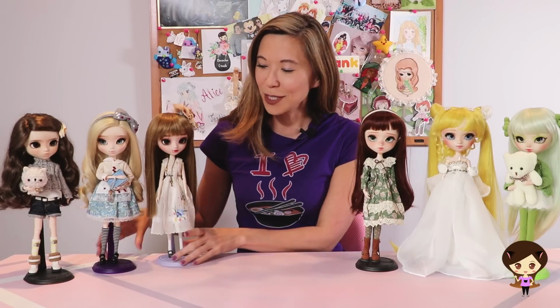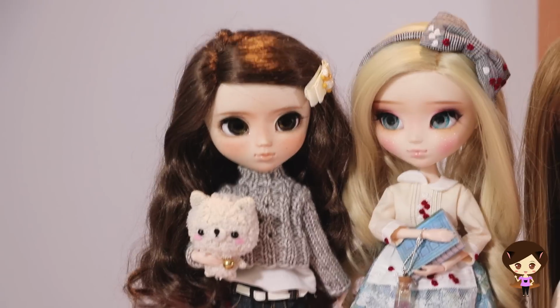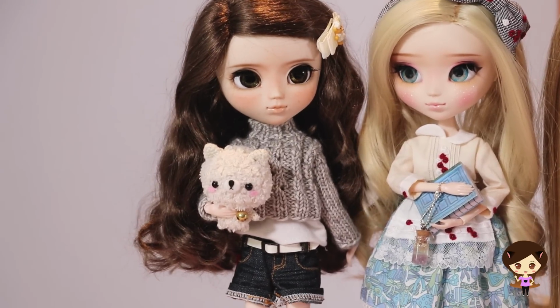So much to say. All right, so let me introduce you to my favorite dolls of 2017. I'll start all the way to the end here. This was a gift from my friend Bruno. The artist is Poshy Dolls.